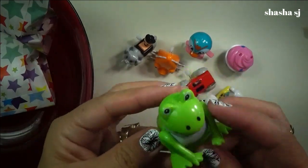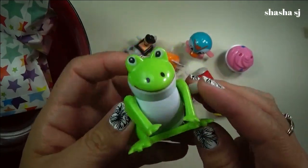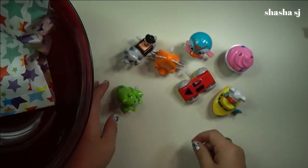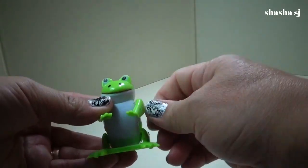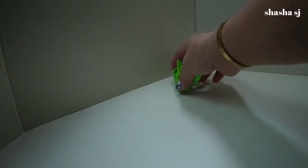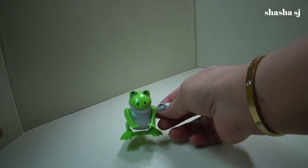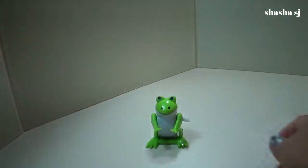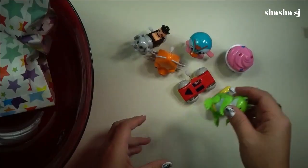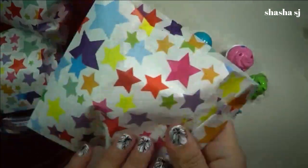A frog. Cute little frog. So cute. I like it. It's super cute. I got three more left. Let's go see, find out what's in here.